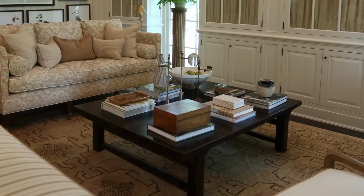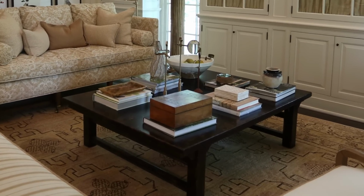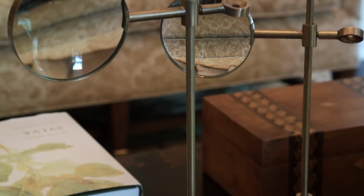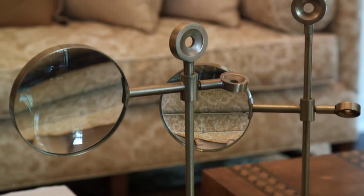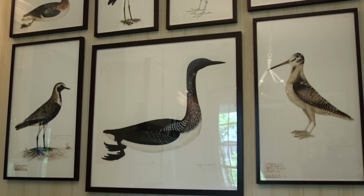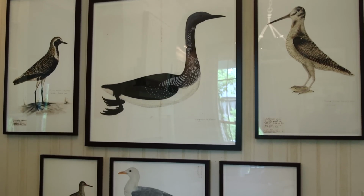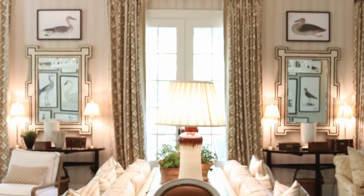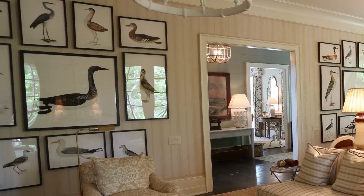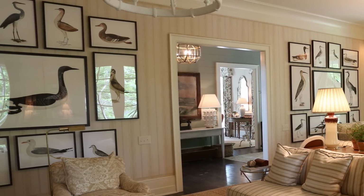I love collections, and this room has the boxes, it has the books. There's this great magnifying glass story, which I think is really fabulous. Not only is it beautiful and architectural, but it's also very functional. Probably what people will walk away from this room remembering the most will be all the bird prints. And I purposely put mirrors on this one wall to reflect the bird prints on the other side of the room. So I definitely think it's the magical thing of the room people are going to remember.